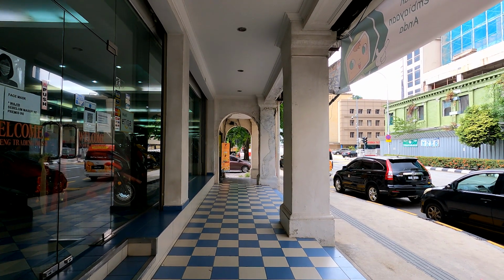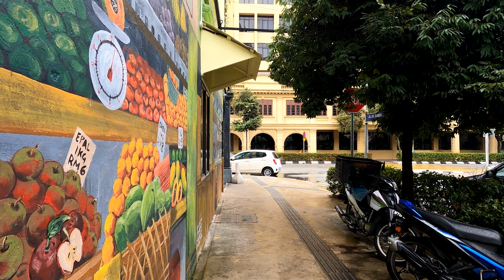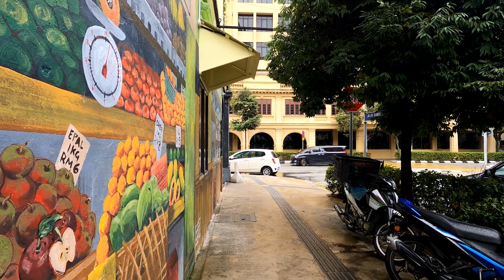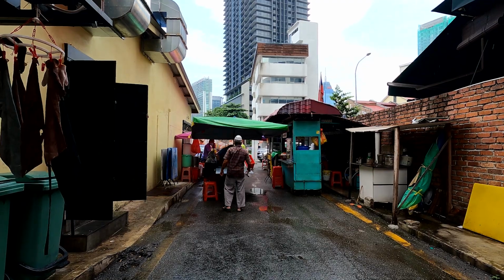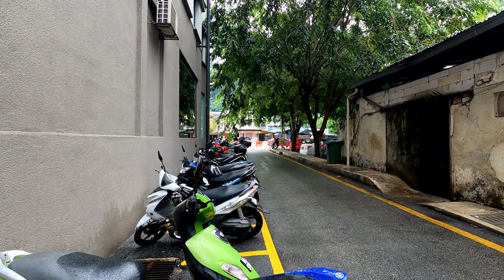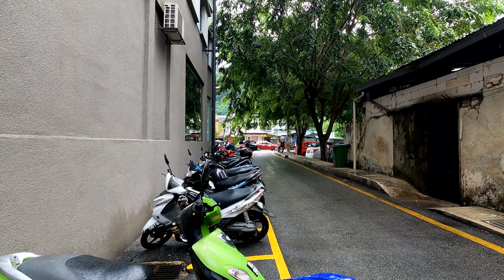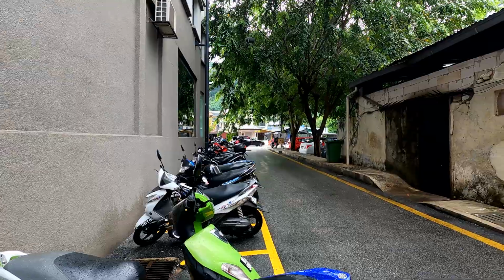Loving these tiles. And then it rained. At least we got it out of the way. We can continue on with our exploring. Food place here. Not too sure what food it is, but it smells amazing. By the way, I have no idea where we are going. I'm just walking around and capturing what I discover. It's one of those types of videos.